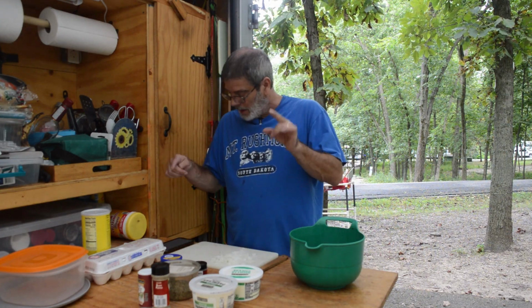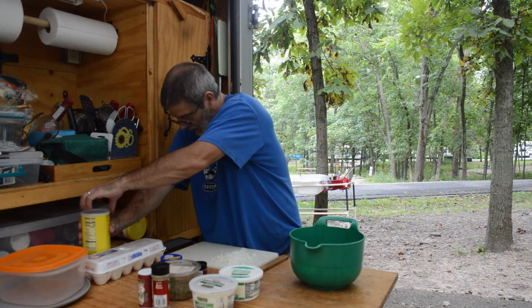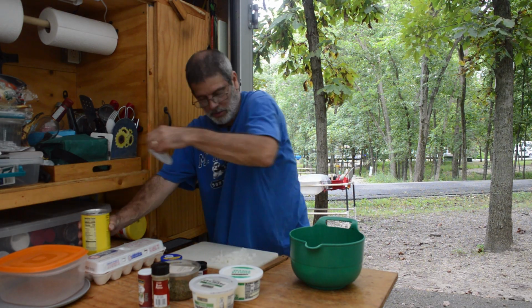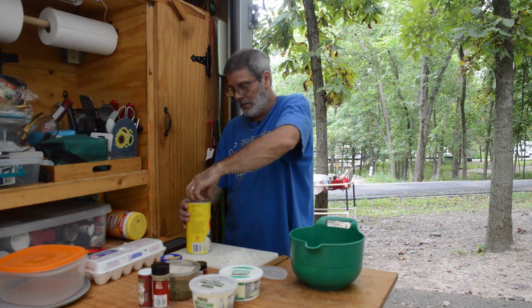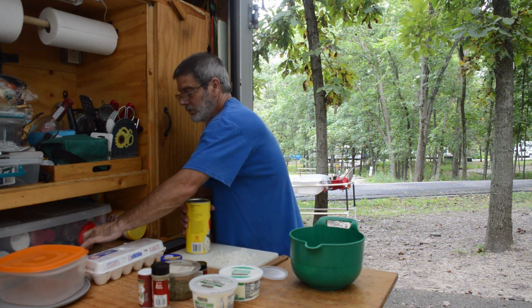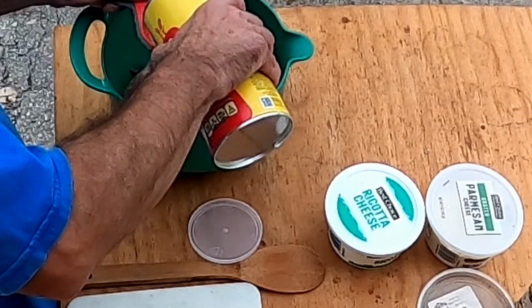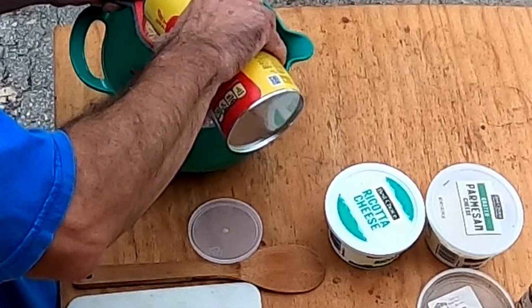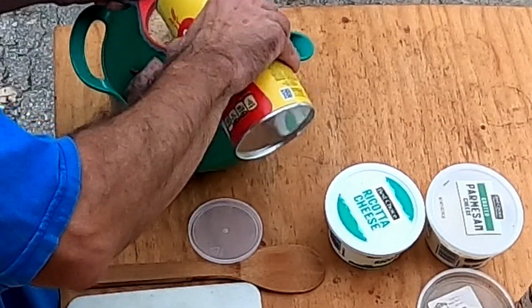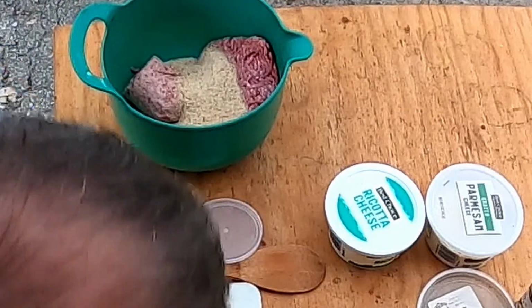So the hamburger, pork, and now we do a half cup of breadcrumbs. We happen to use just regular generic breadcrumbs. Don't really need to do panko or anything like that, I don't believe. Well, that's a panko substitute. Yeah. And okay, half a cup.